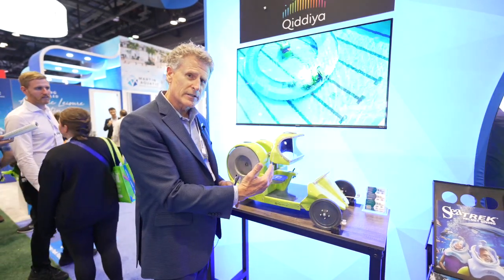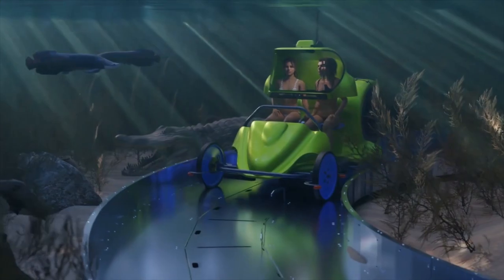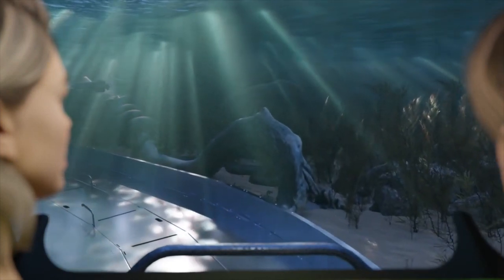We also have bubble curtains so that as we pass from one themed environment to the next, the vehicle passes through a wall of bubbles so you're able to unveil these new themed environments. The Aquaticar is the first time where you'll see storytelling in a water park environment.